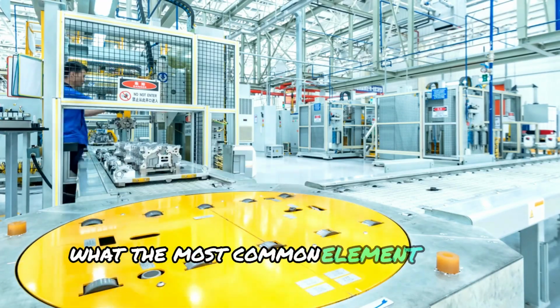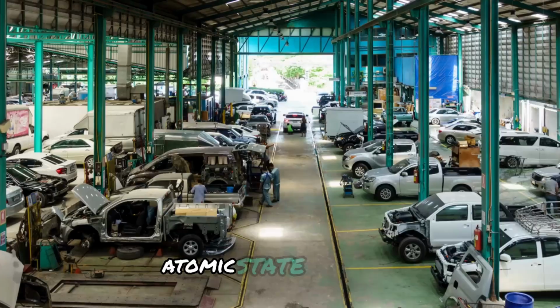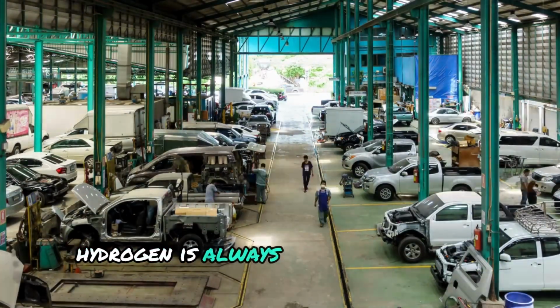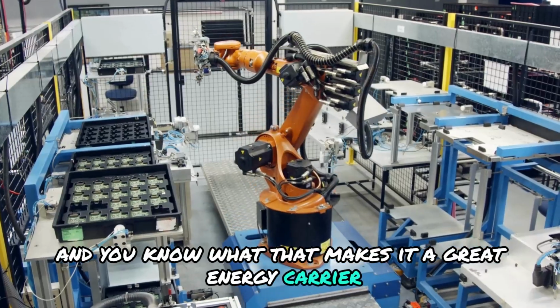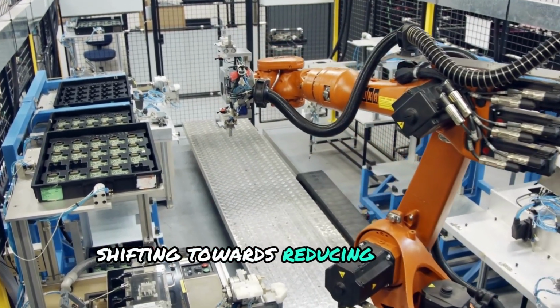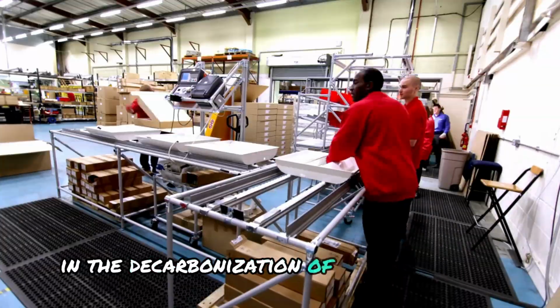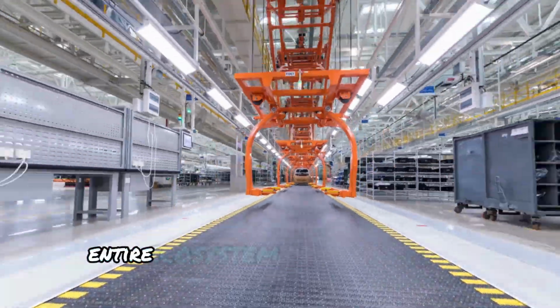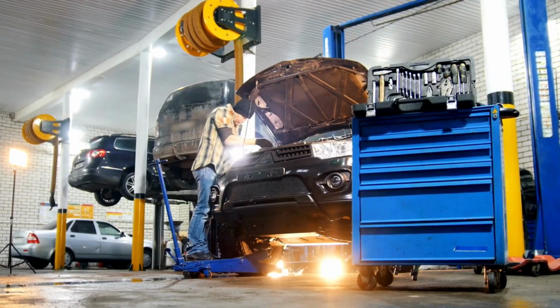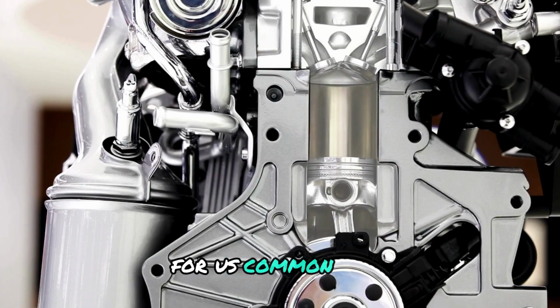You know what the most common element in the universe is? It's hydrogen. But don't let its pure and innocent atomic state fool you. Hydrogen is always looking for some action and always ready to bond with anyone and everyone in sight. And you know what? That makes it a great energy carrier. With the world's focus shifting towards reducing carbon emissions, hydrogen has emerged as a major player in the decarbonization of transportation. And that's where Hyundai comes in. They're not just working on developing an entire ecosystem for hydrogen fuel production, storage, and transportation. They're also making it more accessible and affordable for us common folk.